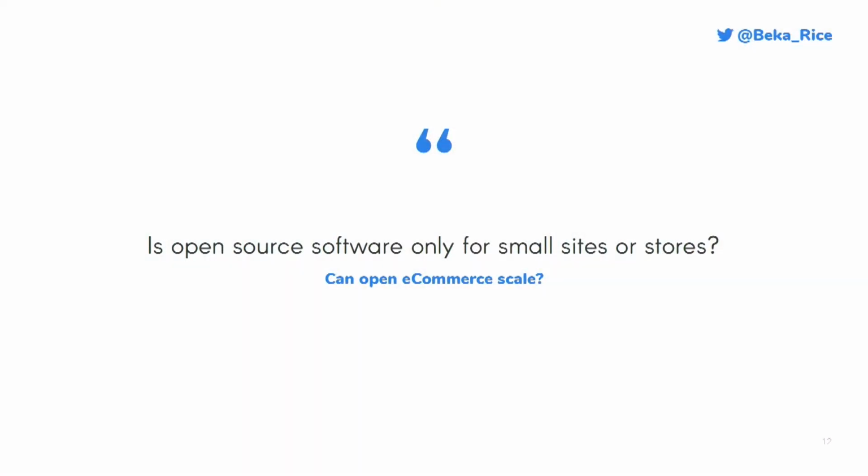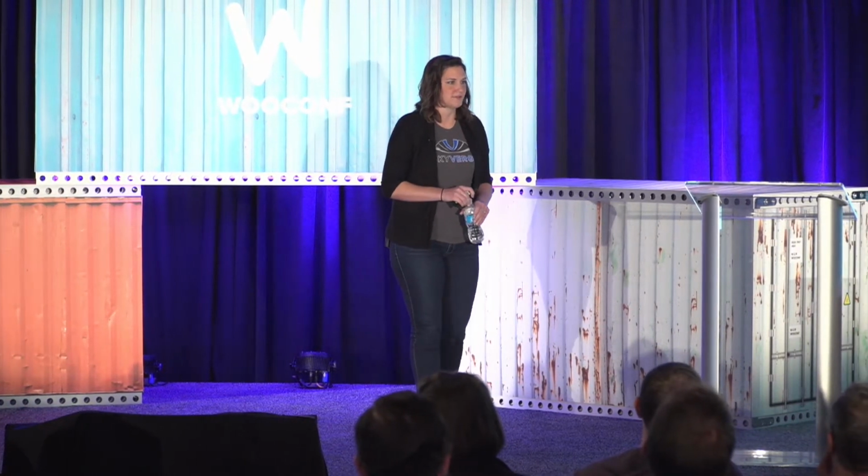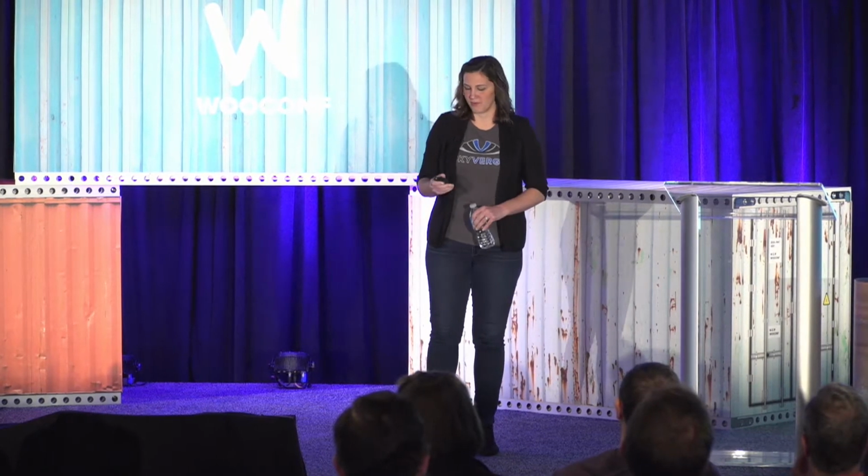The first one is that open source software is only for small sites or stores. Can open source e-commerce scale? I think Todd did an amazing job of answering that question yesterday. HEB does over $100 million per year using WooCommerce. That's amazing, right? And I did rag on Patrick earlier, but I have to thank him for some of these stats here. So thank you, Patrick.